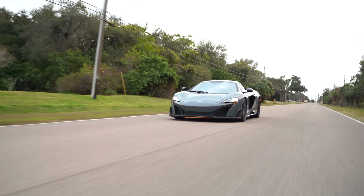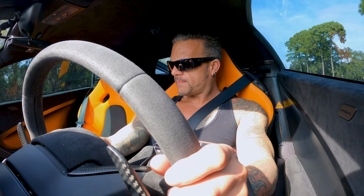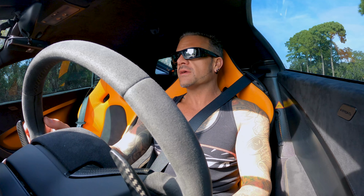So I'm just gonna take off so y'all can see it. I'm not gonna do launch control or anything crazy. Suspension is on normal. The powertrain is on track.